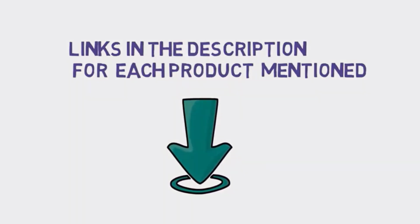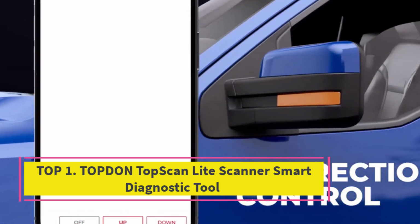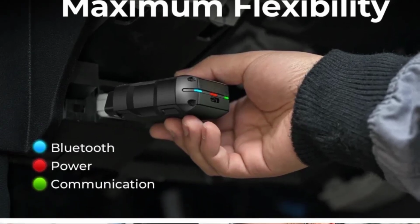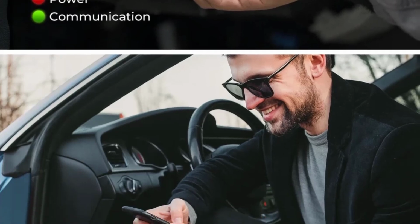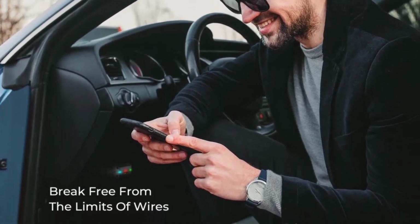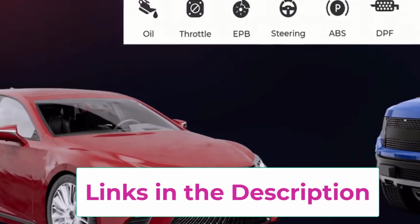Starting at Top 1. TOPDON TopScan Lite Scanner Smart Diagnostic Tool. The TOPDON TopScan Lite Scanner is a versatile and powerful diagnostic tool designed for car owners and DIY enthusiasts. With its compact, user-friendly design and Bluetooth connectivity, it transforms your smartphone into a full-fledged diagnostic center.